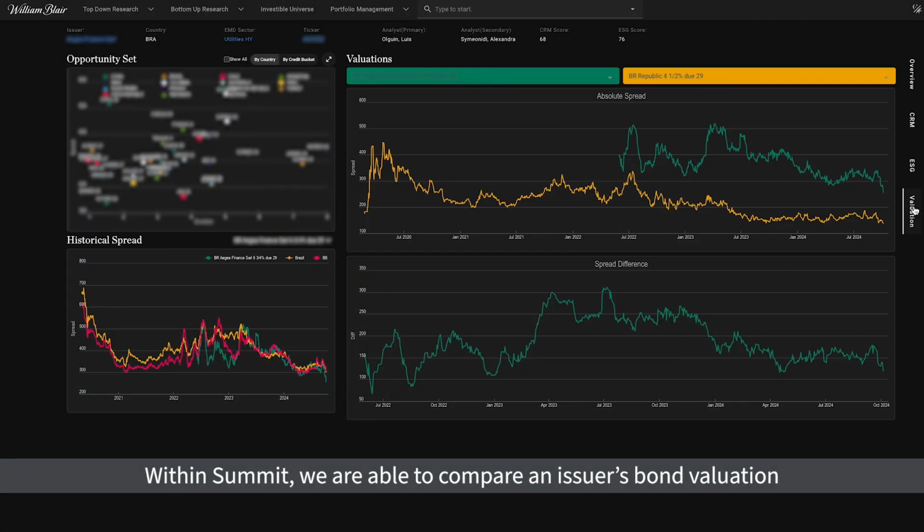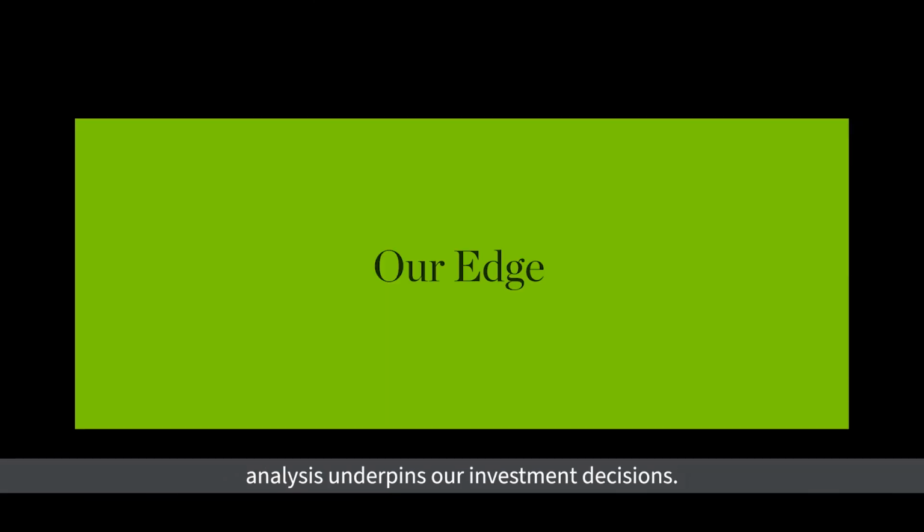Within Summit, we are able to compare an issuer's bond valuation to its peers, its country of risk, credit rating bucket, or its own curve. This allows us to assess whether bonds offer value relative to their credit risk. The combination of fundamental credit research to relative valuation analysis underpins our investment decisions.